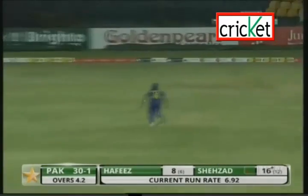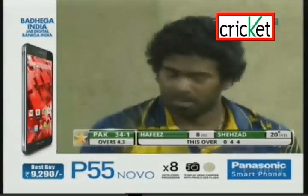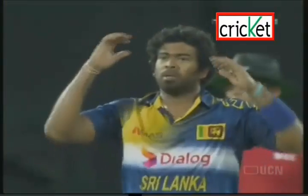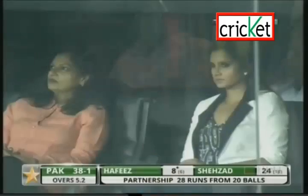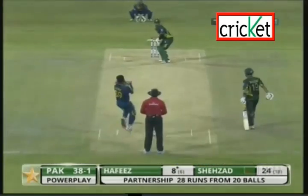And this is off an inside edge. 4 more runs. Fine leg inside the circle. This is the problem when you have your fielders inside, particularly fine leg. Just an inside edge, and this outfield is good. He just raced away to the boundary. Maintaining pressure on Lasith Malinga and creating his own channel, own avenues in the field. He has a lot of it, but then you can be surprised by a bit of an onslaught, and that's why this T20 is so exciting to watch.